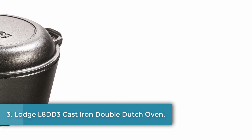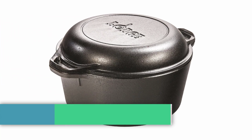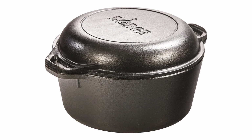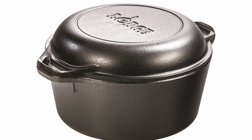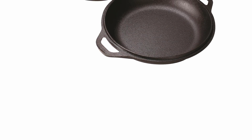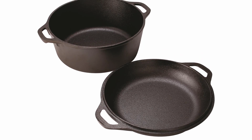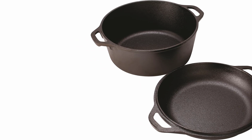Number 3. Lodge L8DD3 Cast Iron Double Dutch Oven. This raw cast iron Dutch oven comes pre-seasoned to give you a head start on getting a perfectly non-stick pot. But that's not the best part. The lid of this Dutch oven doubles as a skillet with 2 side handles, so you get 2 pots in one for an incredibly low price. You'll be able to simmer your soup in the pot and make cornbread in the skillet at the same time. Our home tester found the skillet also worked wonderfully to do double batches at once, like when browning meat.